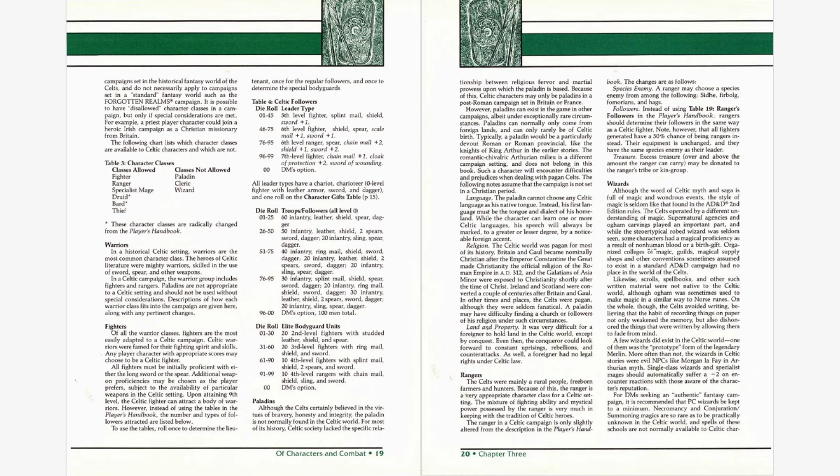And then it talks about, basically it doesn't really go too much into the character kits, like what we saw in Charlemagne's Paladins, which is something that I did really like from that book. This one doesn't do that. It kind of stays away from the kits.